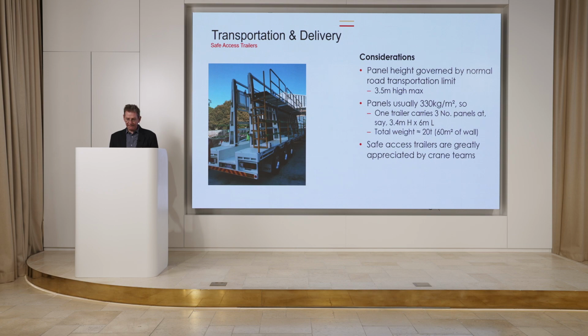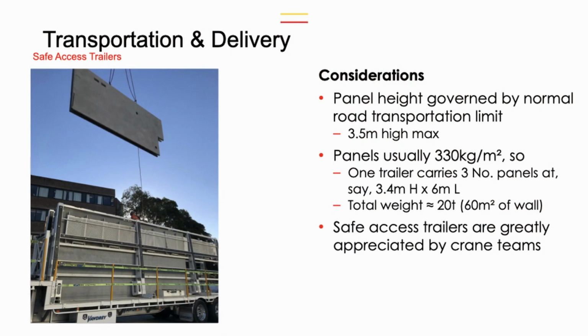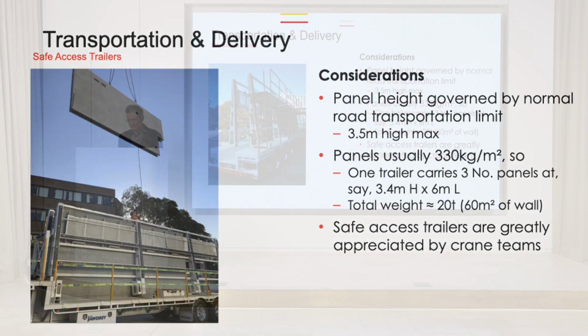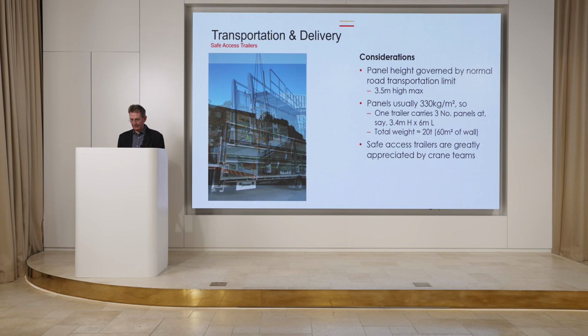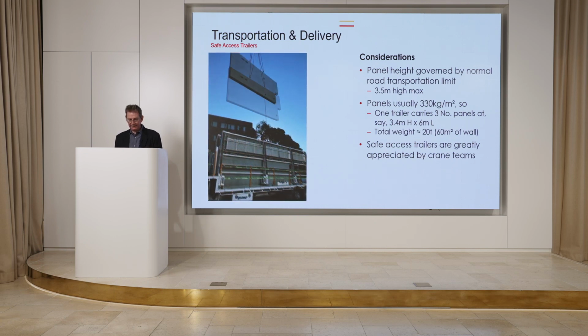Now I show the safe access ladders here. This greatly speeds up the people working on site, fixing the crane cables to the precast. And there we see the panels being lifted from the trailer quite quickly.